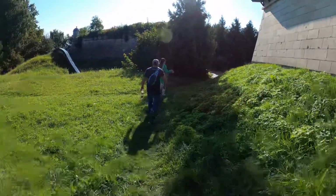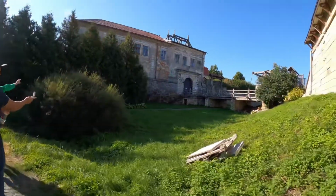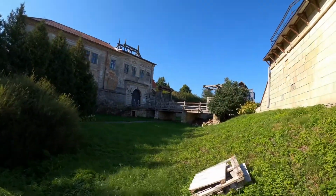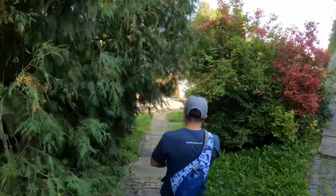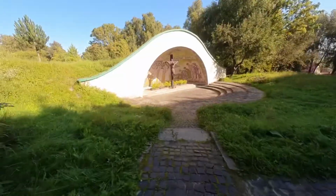Just before entering the castle grounds, you can take a side path down to the reconstructed chapel that is considered to be the oldest Zolochiv icon of St. Nicholas, dating back to the 17th century.